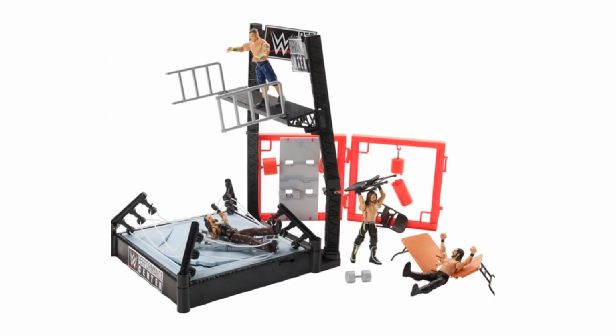I've been waiting for this for a long, long time. I can tell you it's on the Smyths website here in the UK for £49.99. I'm sure that Wrestling Shop will get it in as well. I want to see it in person, and I'm definitely tempted to pick it up. £50 isn't a bad price.